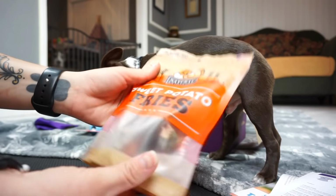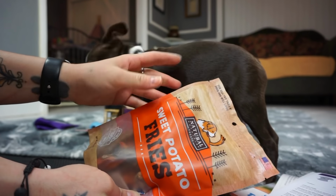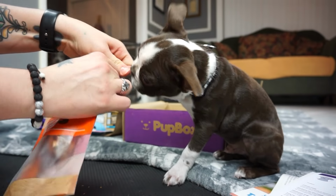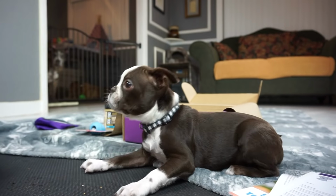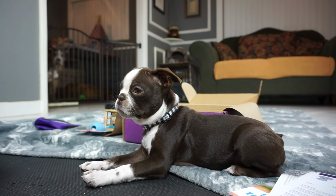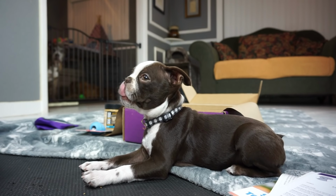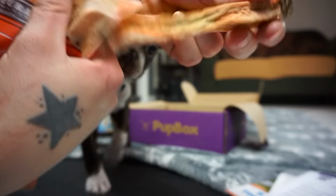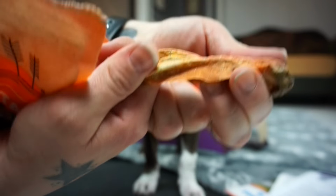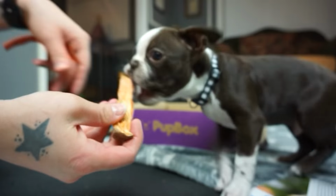We've got another bag of treats. These are legit size bags of treats. Sweet potato fries. He actually loves sweet potato, and I cook it for him regularly for his meals anyways. So this is gonna be a nice little treat. I'm curious how hard or soft they are. It's pretty dry. It's not crunchy hard, but it's not super soft. So this is really awesome, actually.